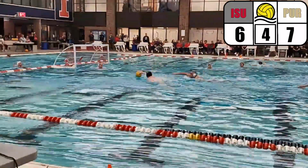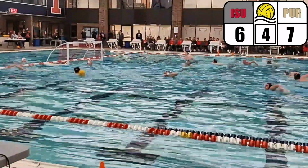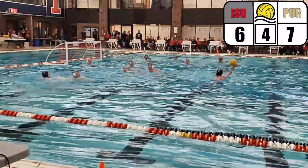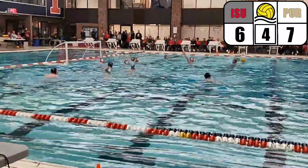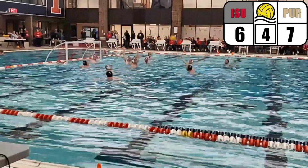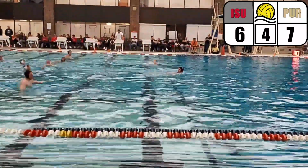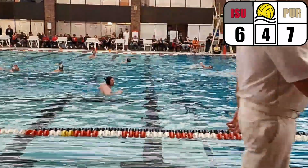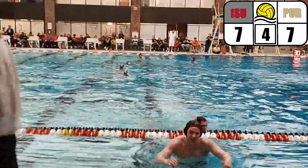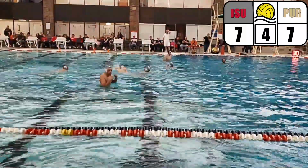Now ISU's come back the other way. And now Smith's picked out number 9. ISU's going to have the man up, the chance to tie the game. Number 4 has it up top. He's ready to shoot. Oh! Inside the 2, it looks like, but they get him the goal. Now tie game, 7-7. 4 minutes 15 seconds left in the game.